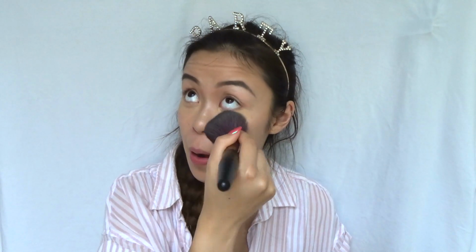Now that the base is pretty much done, I'm just going to swipe off that extra banana powder that I put under my eyes and kind of swipe it onto the rest of my face, kind of set any parts that I didn't powder down, because I'm trying to keep a bit of a dewy look here. I don't want to actually put on a full setting powder all over my face, because that just gets rid of all the shine and it pretty much cancels out the illuminator that I mixed in with my foundation earlier.